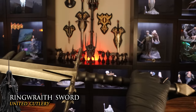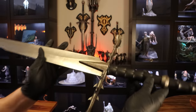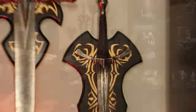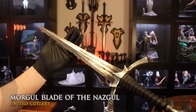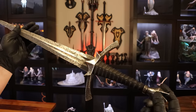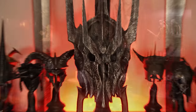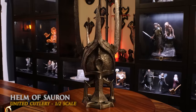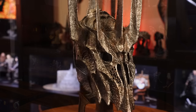To the right is the weapon of one of the Nine, the Ringwraith Sword by United Cutlery. And the last weapon on this wall, the United Cutlery Morgul Blade of the Nazgul. Another centerpiece on the wall, the half-scale Helmet of Sauron by United Cutlery. Clearly, much more detail than the half-scale helmet that I made.